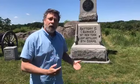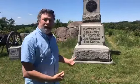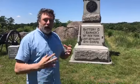On July 3rd, early in the morning, Barnes's battery is moved further to the left near Big Round Top, and they won't fire a shot on July 3rd as well. So it's really interesting to think about this artillery battery in this location where all this heavy fighting takes place on July 2nd, and they can't contribute to the Union defense.